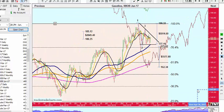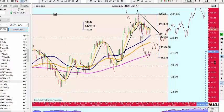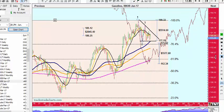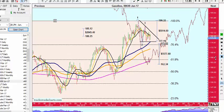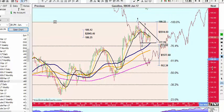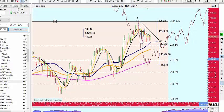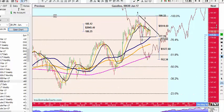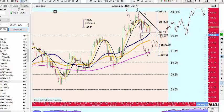Now, if the overall market gets a little weak and starts to weaken in general, that should be a drag on the demand for gas and energy prices. But as long as things keep rolling and the markets continue higher and things are favorable for energy companies and the economy in general, we can expect to see higher gasoline prices. So we'll keep this on the radar and keep you updated.